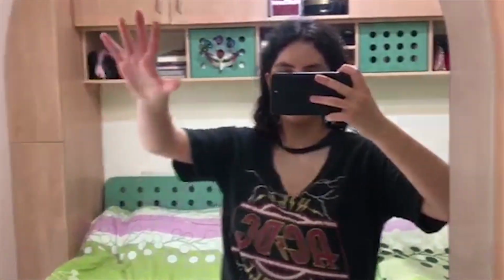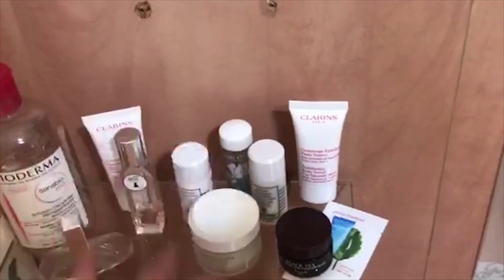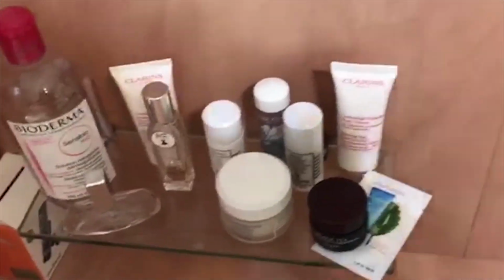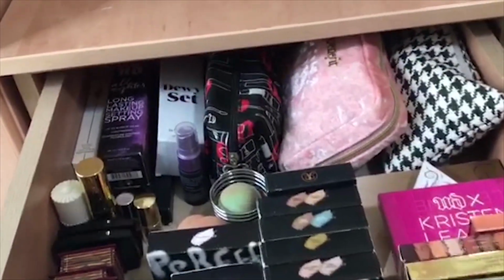And yeah, why am I running out of breath? So here's an overview of the vanity. It's clear, it's nice, it's clean. I only have makeup remover and creams and moisturizers. Here I have the tool that I used to film. So this is the first drawer.